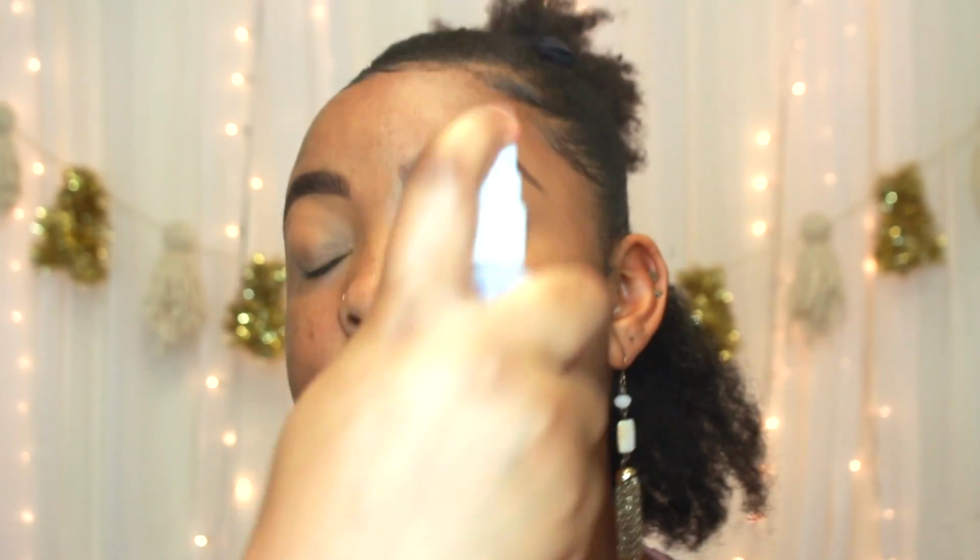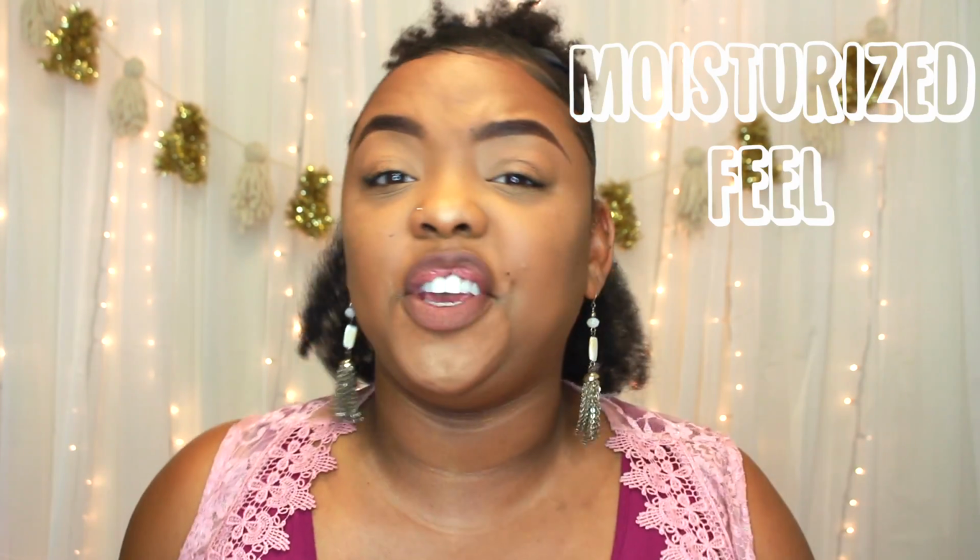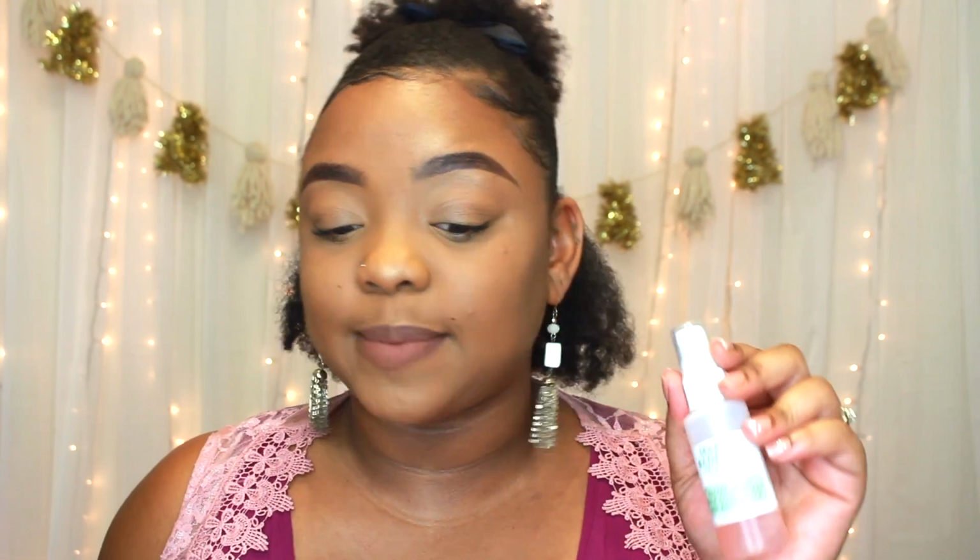Personally, I've been using the rose water because it acts as a toner as well as a primer, so it kind of does leave my skin a little tacky and sticky, and I like that as far as the priming aspect. But I also will just use this if I feel like I want my face to be refreshed. I use it as a light moisturizer. It's not super duper moisturizing, obviously, because it's just water, but it does give me a moisturized feel if my face is feeling pretty dry. But generally, as far as my makeup routine goes, I've been using this as my primer.